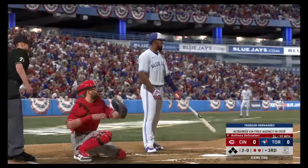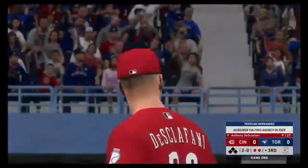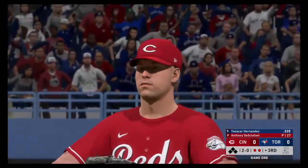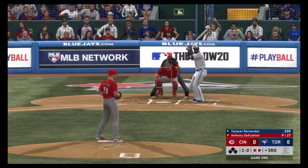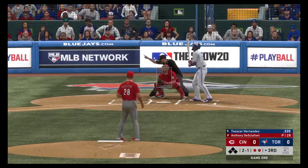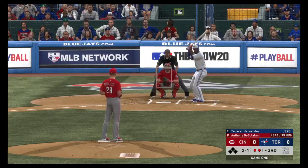And he falls behind now, 2-0. I'd be real surprised if he goes back out away there on the mound. This is a count for a fastball challenge, and we'll see if he's ready for it in the box. Now the 2-0 is taken, strike 1. Bases are empty here with 2 men out.